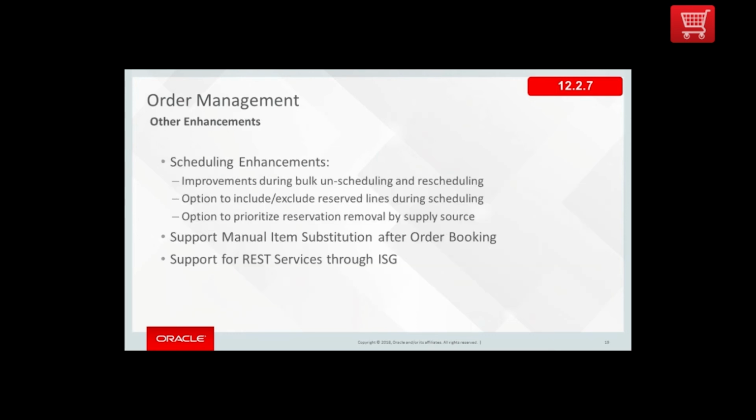Some of the other enhancements we've done in Order Management 12.2.7 is scheduling enhancements. We're constantly working on performance improvements, just making it a lot easier for you. We're giving you support for manual item substitution after an order booking, and we're giving you REST services through the Integration Service Group, ISG.